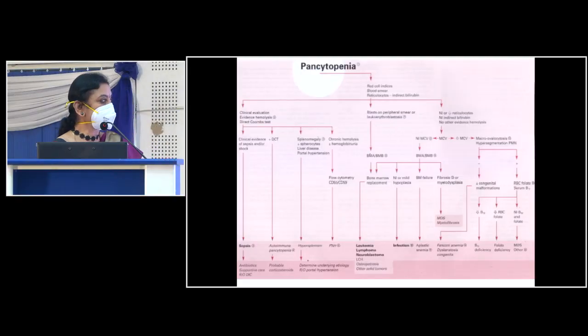So this is the algorithm I've been talking about. If you see all 3 blood counts are low, you look at the retic. So this is the lab algorithm. What is the retic? Is it low or high? And then depending on the retic, we decide, are we talking about marrow failure? When the retics are high, it's all consumption. When the retics are low, we are talking about marrow infiltration or aplastic anemia.